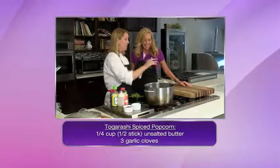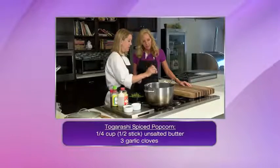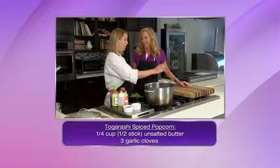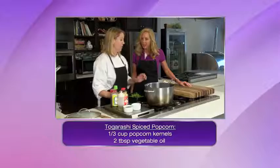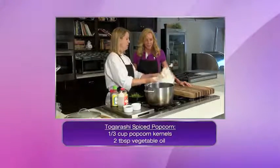I like salt and pepper on my popcorn, and then we're going to take just this Togarashi and mix that in. Now I know you're a butter fan, so if you wanted, you could certainly melt a little butter and toss it in with this. But this is going to give it just another kind of kick than you're used to. So give it a try if you want.